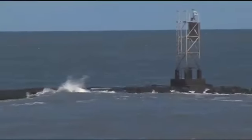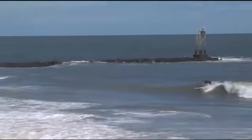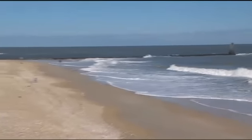In a normal summer day, you could walk on dry sand along the rocks, on this side of the rocks. You could walk right along the rocks and get to within about 40, 50 feet of that tower. And now, it's a different story.